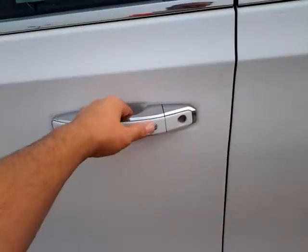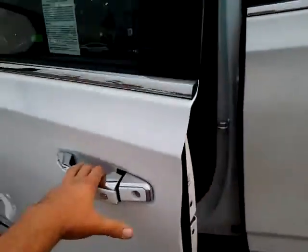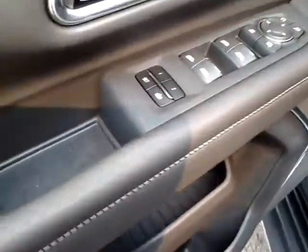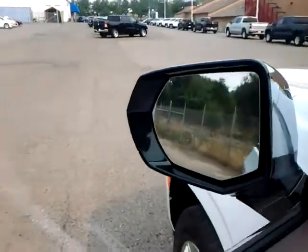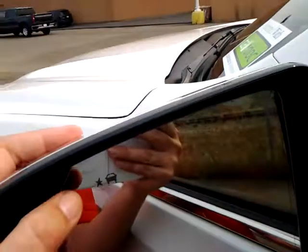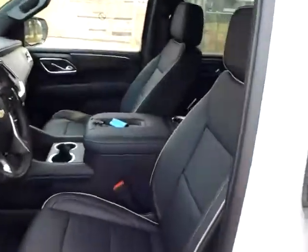Now, they do have proximity keys. This button right here will unlock and lock the vehicle. You don't have the pegs anymore, it's all digital. You have memory seats here. You have power windows, power locks, power mirrors here. In the side mirror, like in previous years, you have the icon. See if that shows up right there. That will turn orange if there's somebody in your blind spot.